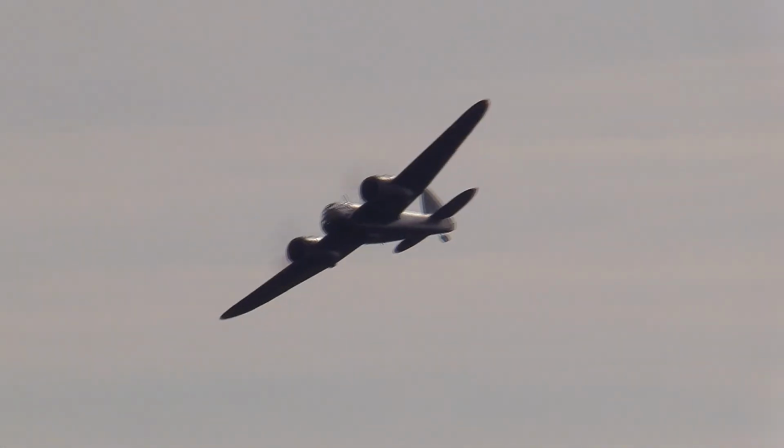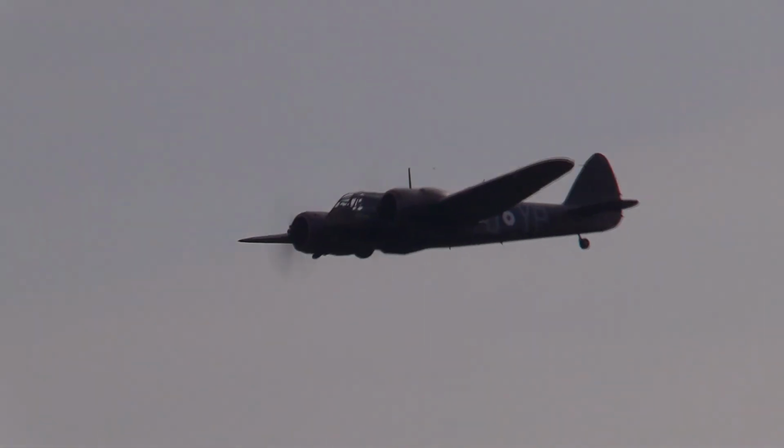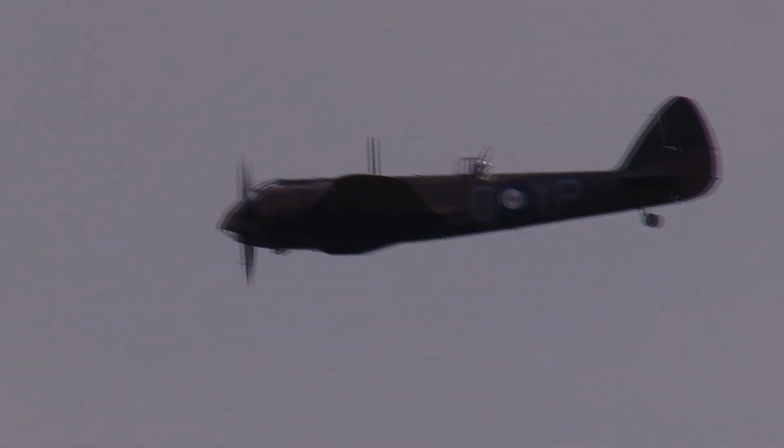It appeared in various different guises. It suffered a landing accident here in 2003.